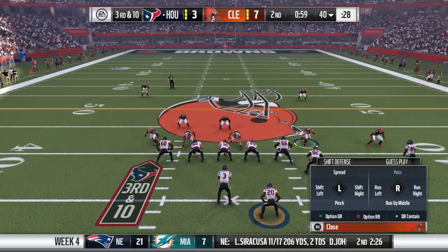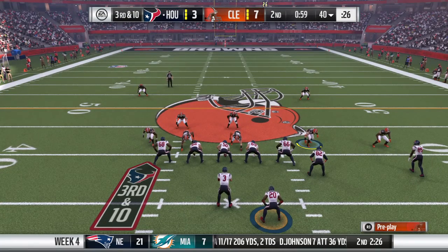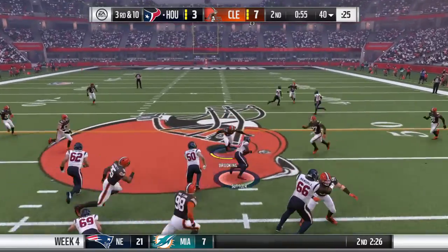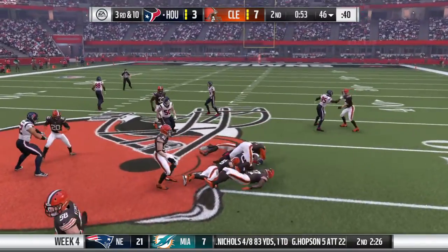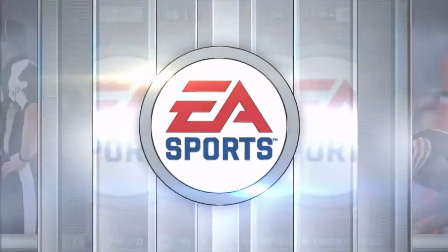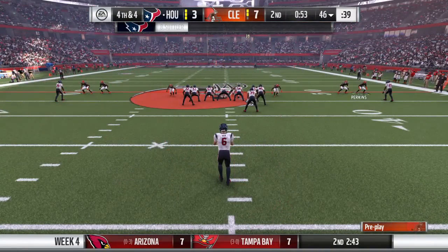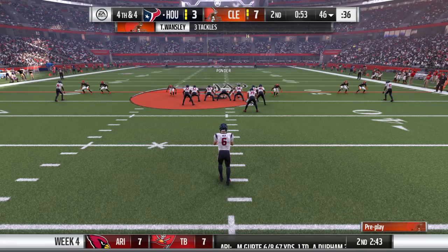Let's go now. Green 39. Green 39. They'll look to throw again. Throwing for his running back, and he's got him, complete. And now a timeout called defensively by the Browns. So the defense had a chance to catch their breath, and now they're back out and ready.